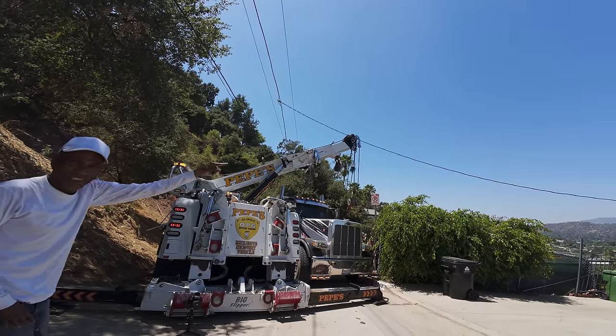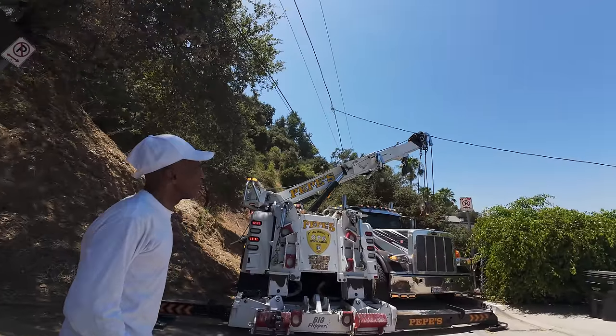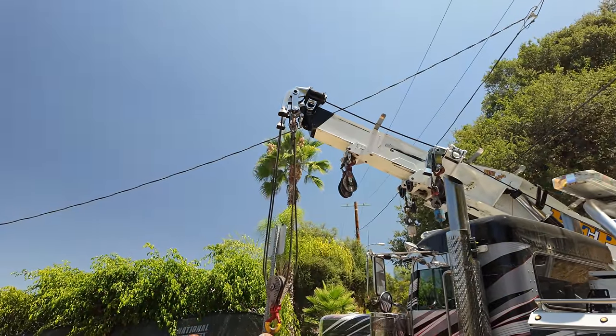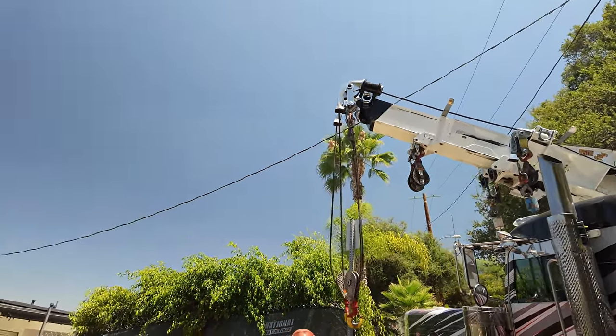Got a 30-foot reach? Oh, no. My highest point, it's 42 feet. 1 foot from that stupid line right there.